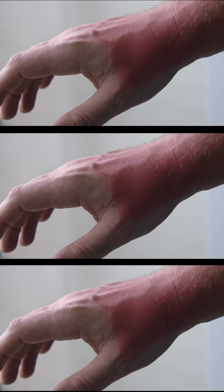Now this happens even if you're just getting tan. You don't have to be sunburnt to start photoaging. Also, this just adds another layer that the bacteria is gonna have to get through to get to our skin.